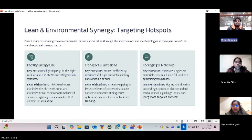Facility energy use. The hotspots are lighting, HVAC, and refrigeration. A lean mitigation like using the 5S methodology minimizes clutter and travel paths. This allows for better use of motion sensors, optimizing lighting and HVAC use. This is a clear win-win.